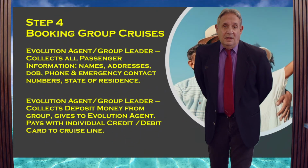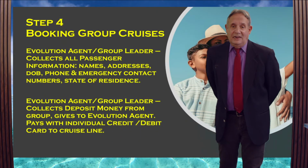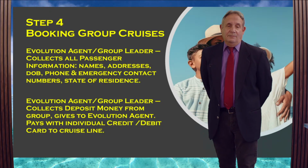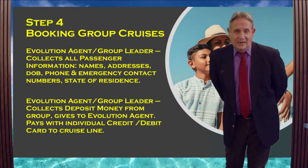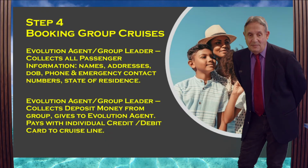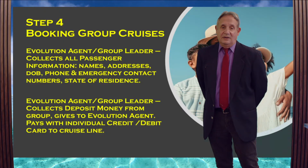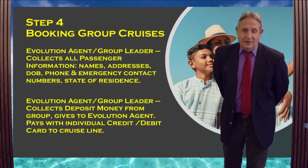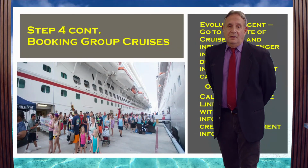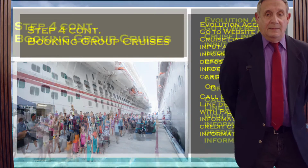All right, let's go. Booking group cruises. Evolution agent, group leader collects all the passenger information: the names, addresses, date of birth, phone, emergency contact numbers, state of residence. Evolution agent, group leader collects deposit money from the group, gives it to the Evolution agent, who pays with individual credit or debit card to the cruise line. Let's go to this one. That's step 4. Step 4, continue. Go ahead, Peggy.